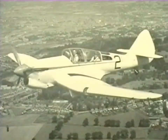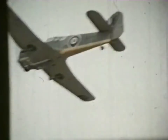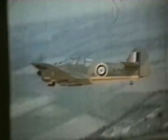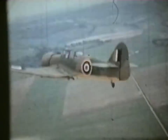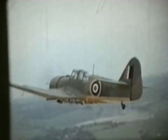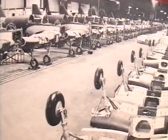The Kestrel was designed to meet the needs of a new fast training aircraft. This was eventually developed to become the Miles Master. Miles was convinced that war was inevitable. Consequently, he designed the Master to provide the RAF with an aircraft suitable for training pilots for the Hurricanes and Spitfires that were to become the mainline aircraft of Fighter Command.